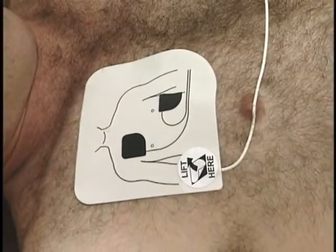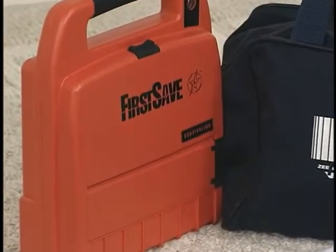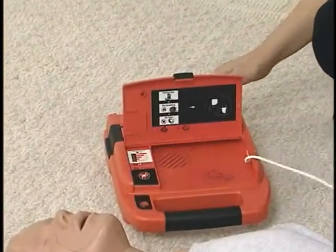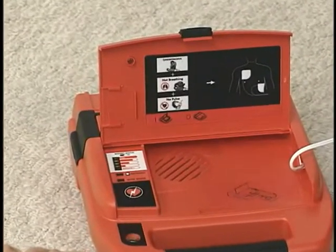Automated external defibrillators, AEDs, are small computerized defibrillators. They can analyze a victim's heart rhythm for VF or ventricular tachycardia, a similar condition, and can give a shock to the victim to defibrillate the heart if needed.